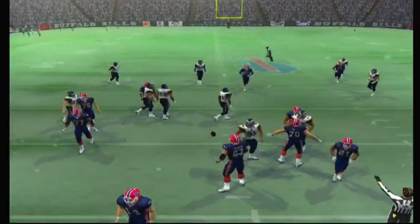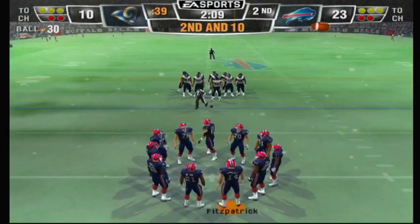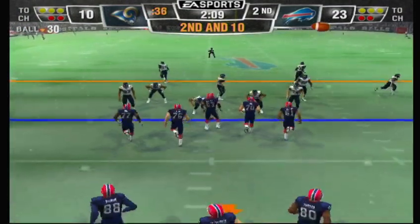It's tipped away, great defense. Number 88 was his intended target. Ball on the 30-yard line.